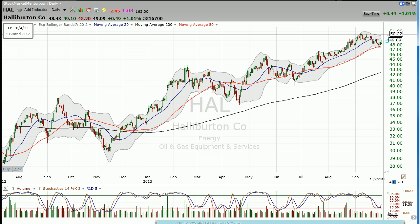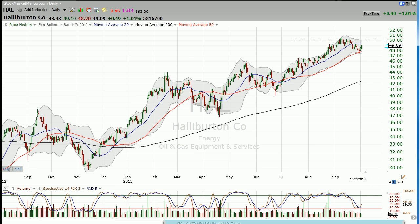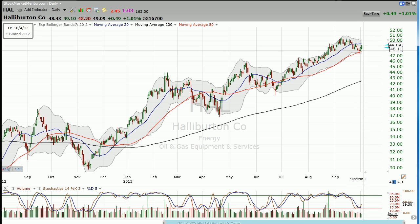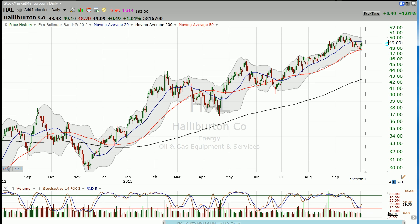The stock will probably continue to consolidate as it grinds around here in a pretty tight range. But as I just mentioned on these other stocks, TripAdvisor, when it drifts towards the 50-day moving average and the bands start getting tight, they're not quite tight yet. You can see a pretty nice potential move here.